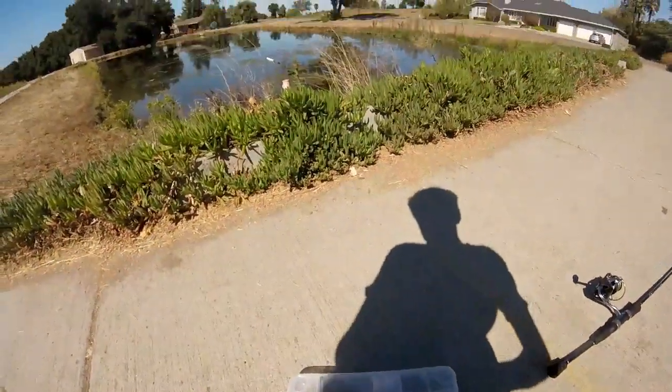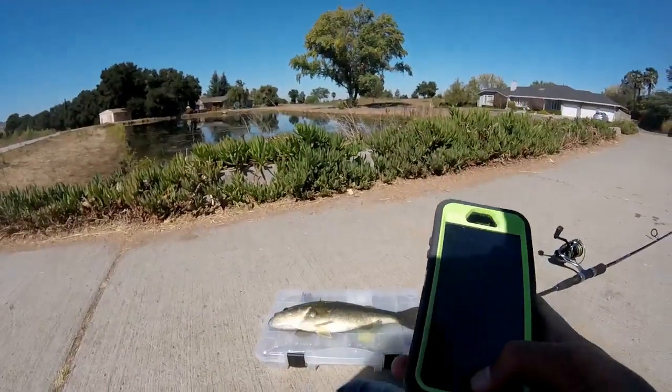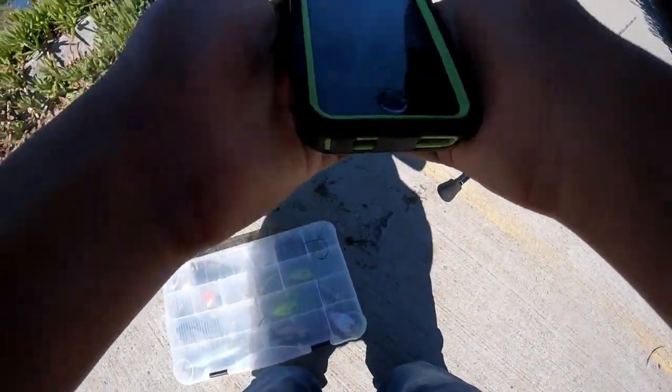See, 11 inches, little biggest of the day, only about 2 pounds, 2.5. Oh God. Okay. Biggest fish of the day is a hog.